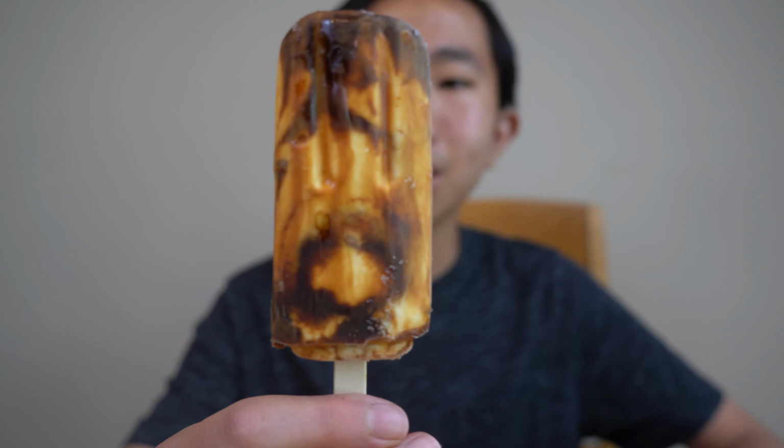I remember I made some brown sugar boba, and it really reminds me of this, because you can see all the milky ice cream, and you can see all the dark brown sugar boba syrup. So this is gonna be delicious. Let's give it a taste.